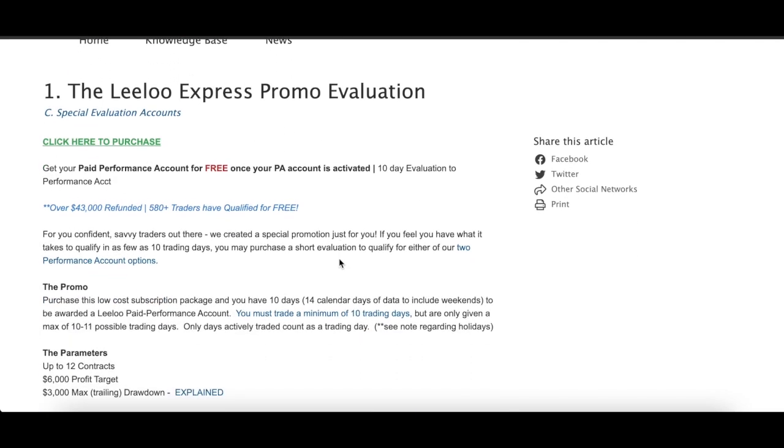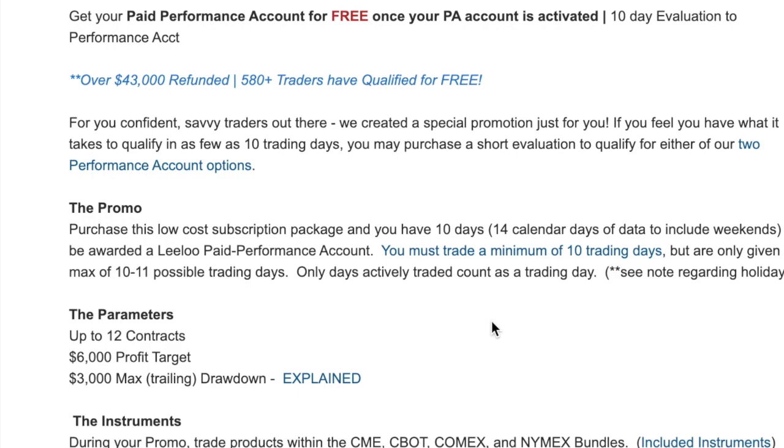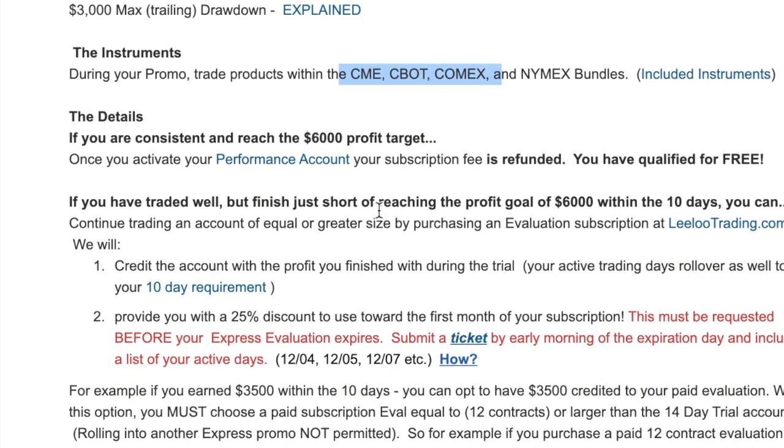The LeeLoo Express promo, I kind of already covered it. One other benefit I forgot to mention, they actually refund your fees. So you pay the $77, and if you pass, you get your $77 back. No other company does that. So that is definitely a benefit to this as well. We already covered the parameters: 12 contracts, 6K target, 3K drawdown. We're going to get to that. Your products are the same as you're used to.